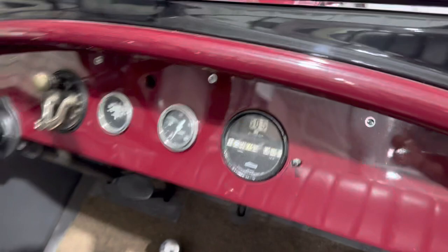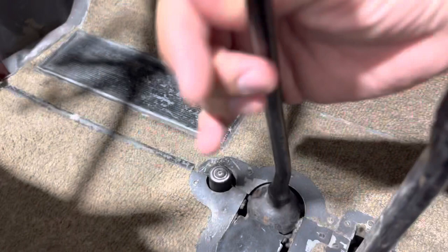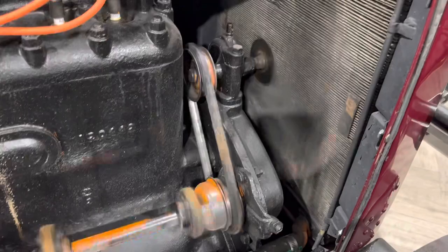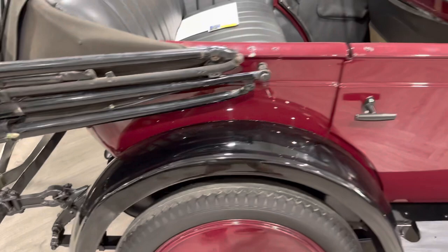Gonna flick on the ignition here, go down, emergency brake, gas, brake, clutch, everything right there. It's in neutral. We have driven this unit around the dealership here. Unfortunately, I'm too big to actually drive it.